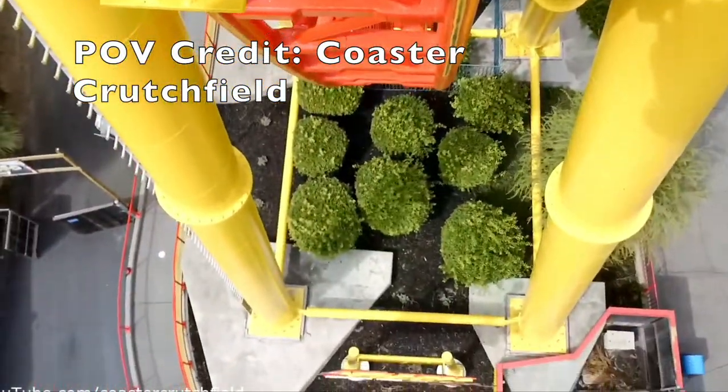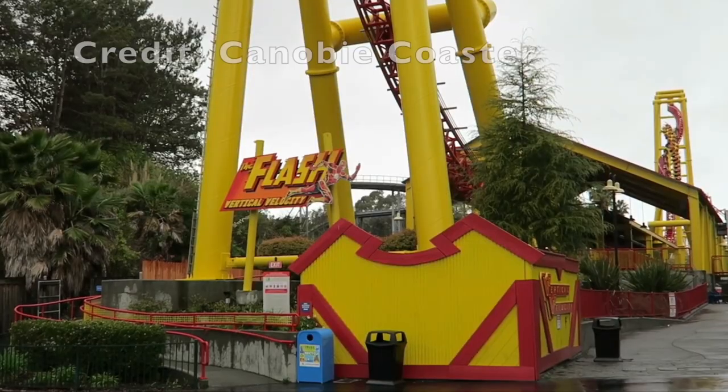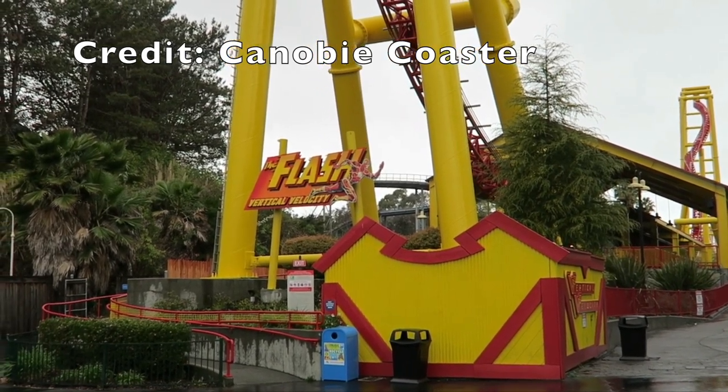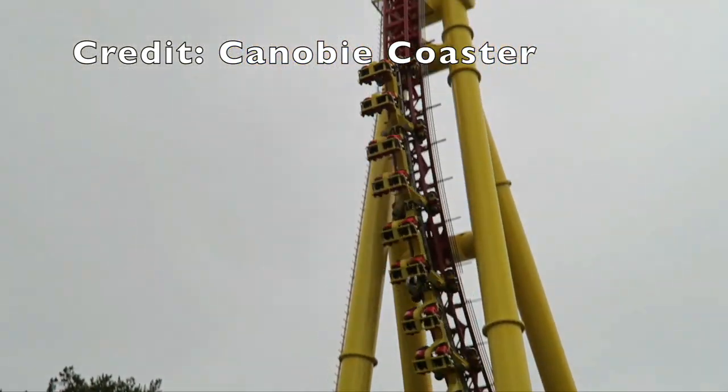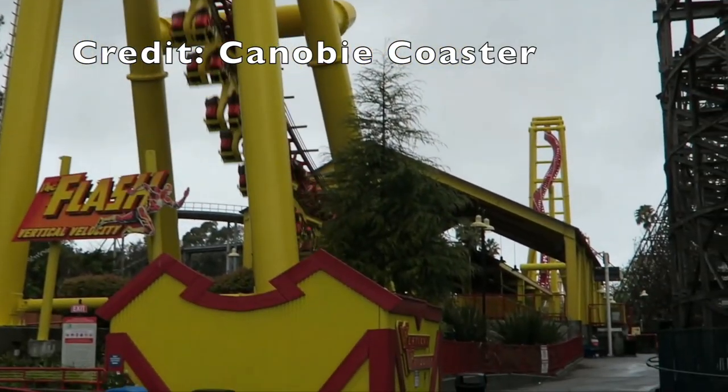This ride originally opened in 2001 as Vertical Velocity. When V2 opened, it was the traditional Intamin Impulse coaster with spikes on both sides, one of them featuring a twist, the other not featuring a twist. That being said, you may notice that V2 now only features one vertical spike instead of two, so what's the reason for that?